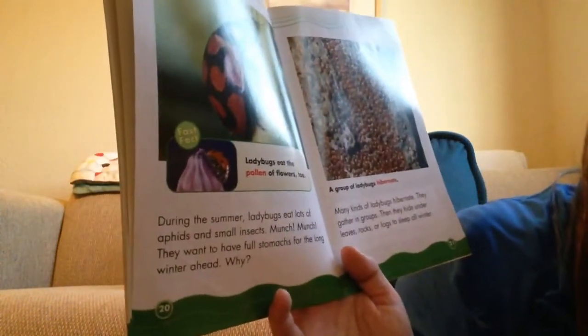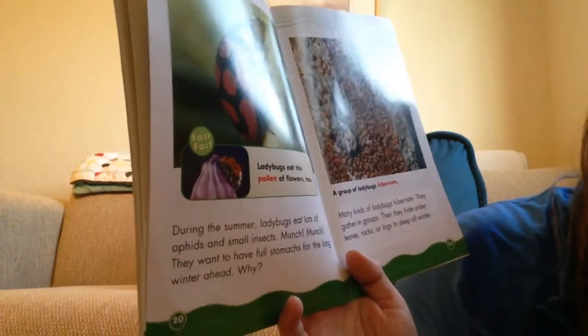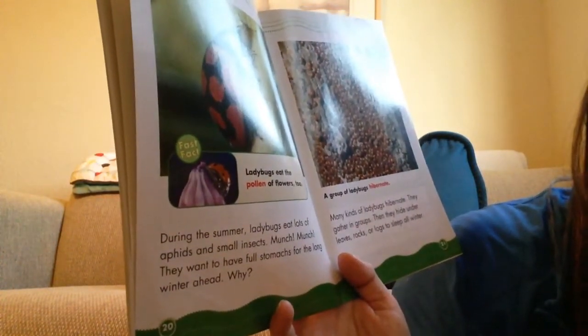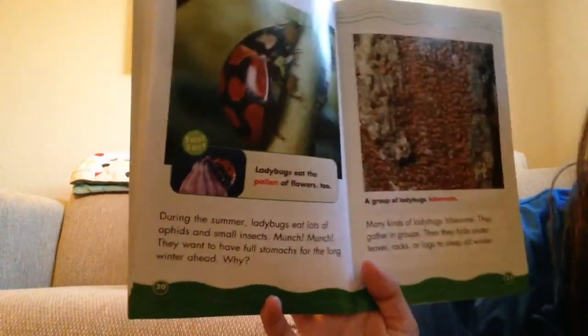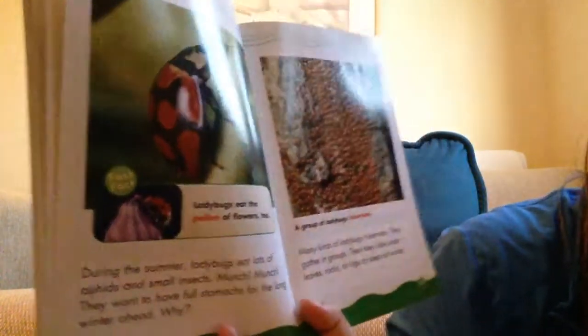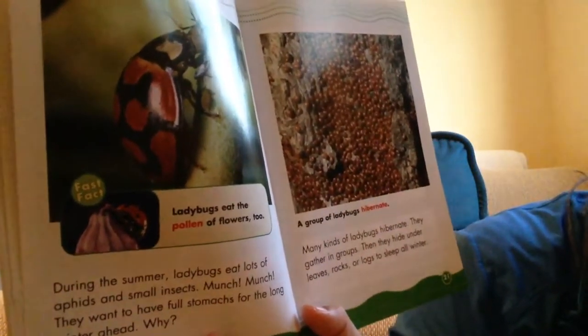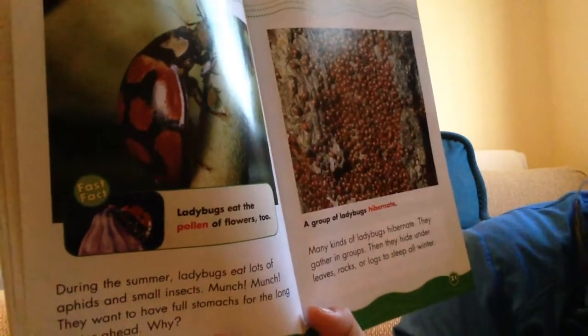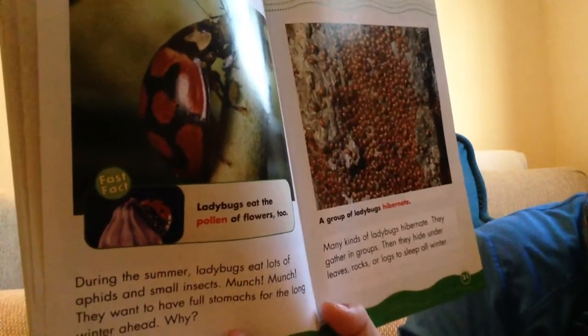All right. During the summer, ladybugs eat lots of aphids and small insects. Munch, munch. They want to have a full stomach for the long winter ahead. Ladybugs eat the pollen of flowers too. Many kinds of ladybugs hibernate. They gather in groups. Then they hide under leaves, rocks, or logs to sleep all winter.